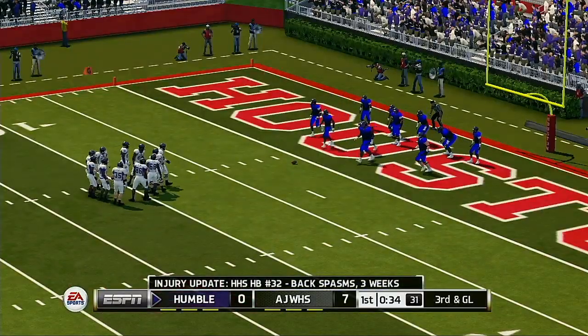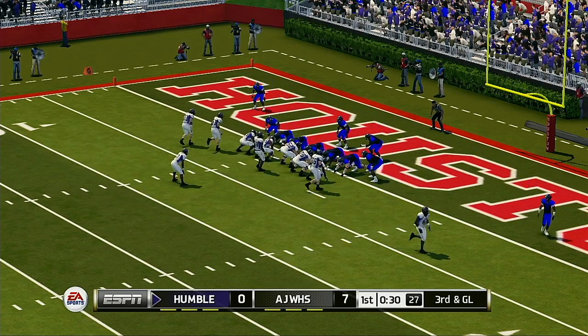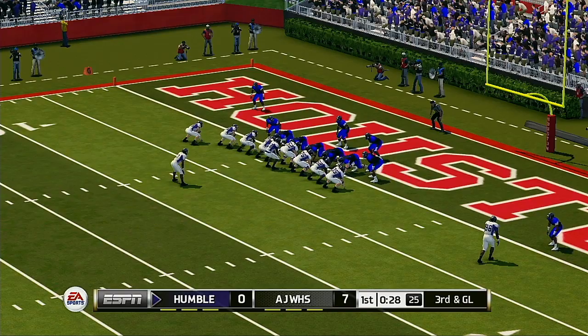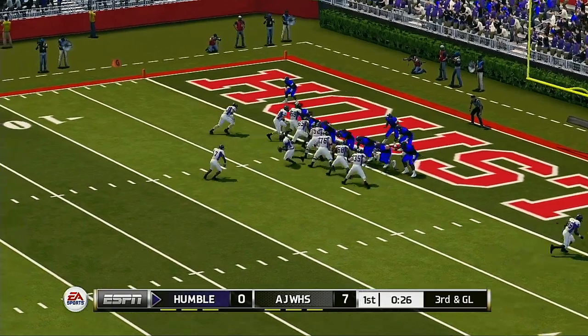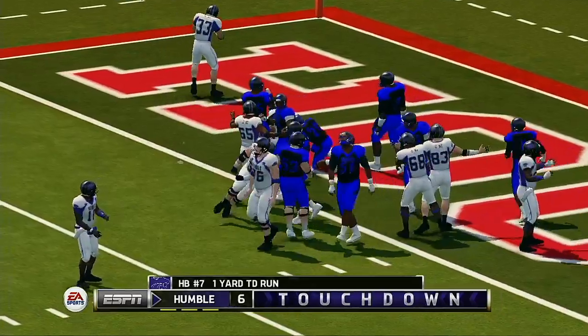And this is the 11th play of the current drive. The Wildcats running back down there on the sideline. He was injured earlier. He means a lot to this offense, but I think he's going to be able to come back in. Looks like he's ready to go. And it pays off. Touchdown.